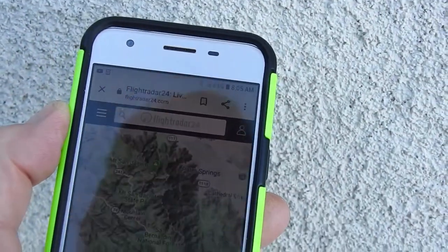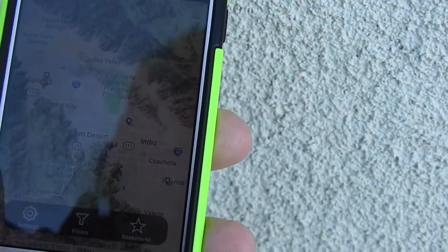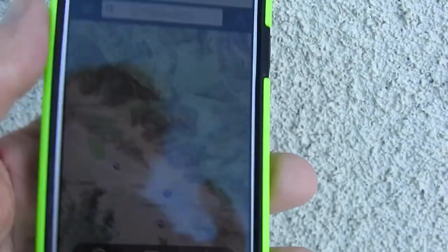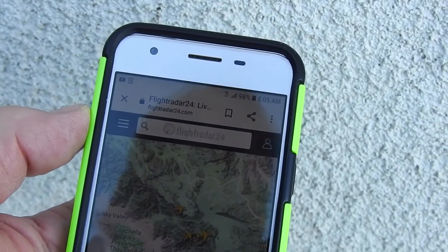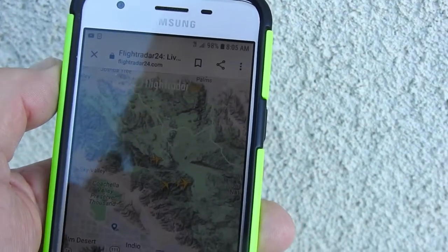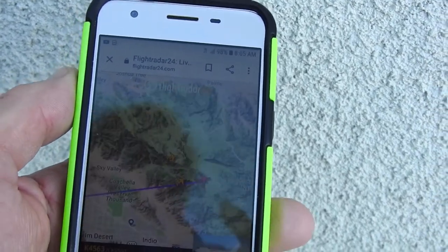Pull it up on the flight radar here. See what it is. Should be right in there somewhere. Where is it? Oh, there it is right there. Yep, there it is.